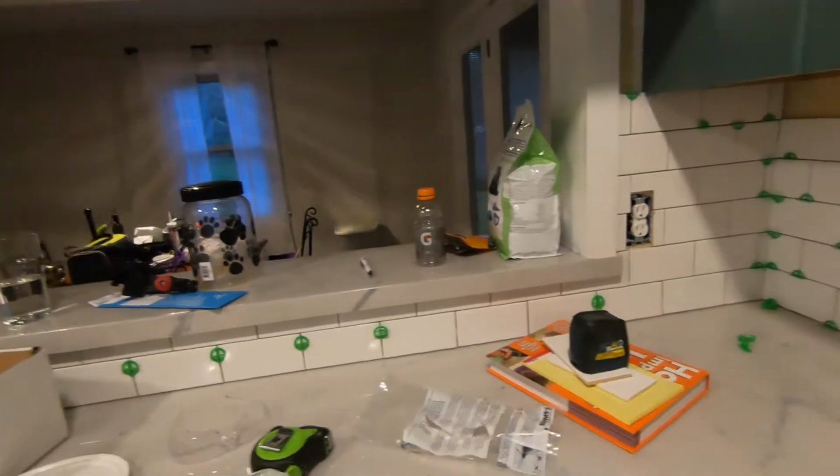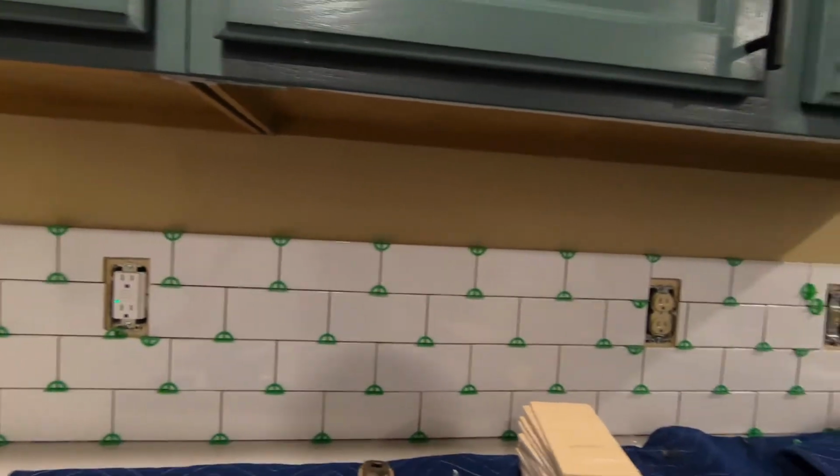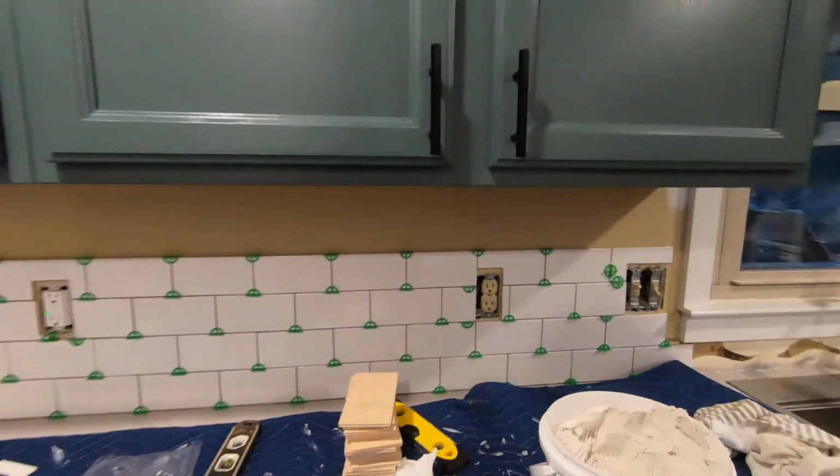Okay, so here's our progress from day one. I think we are going to try to finish this section here today. But here we go.